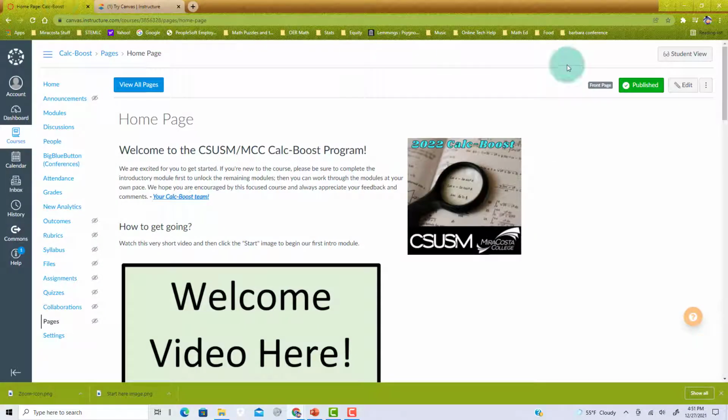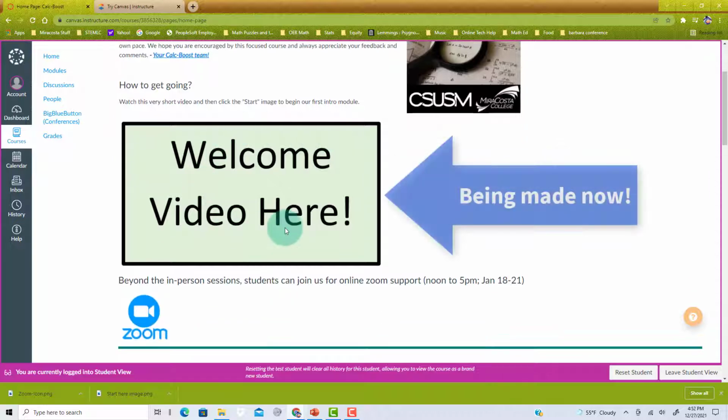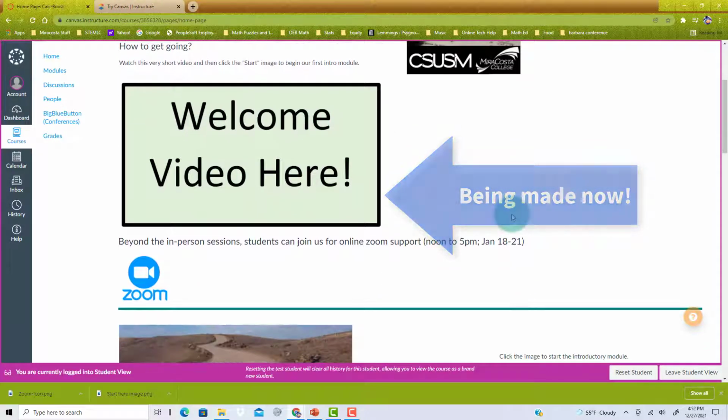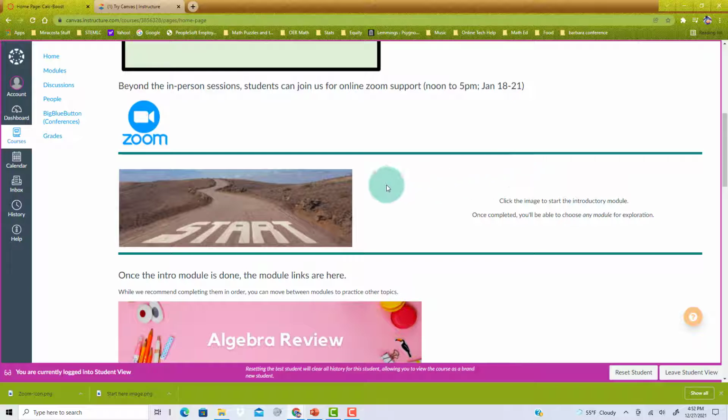Now when you jump into the program, let me click on Student View to show you what it looks like for the students. So this is the home page, and the video I'm making right now will go right here, so that should be up. It might look a little bit different. The Zoom link will be located here, so you can join us for online Zoom support. You have an introductory module right below it. You can simply click on the image to get started.